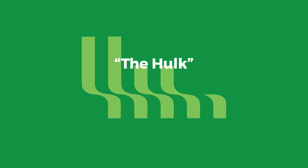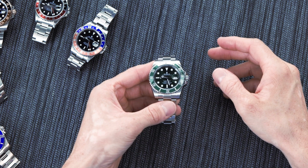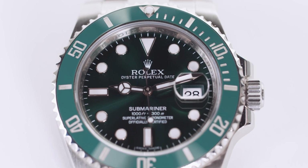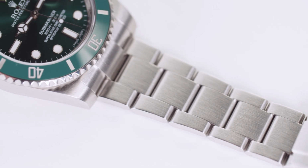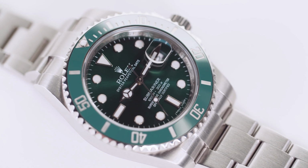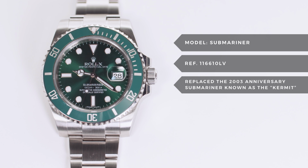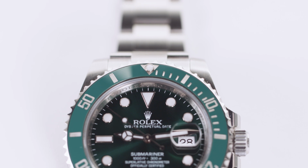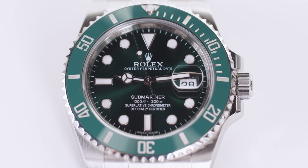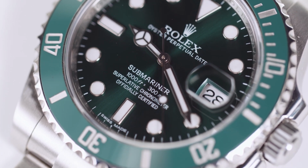Continuing with the superhero theme, we have the Hulk. In 2003, Rolex introduced the 50th anniversary Submariner, affectionately known as the Kermit because of its aluminum green bezel insert. Then, at Baselworld 2010, Rolex launched the updated Submariner in stainless steel, and beside the traditional black Submariner, there was a variation quickly nicknamed the Hulk. The Hulk features a Cerachrome green bezel and a green dial. The thicker case design and wider lugs of the updated model are reminiscent to the Hulk's larger-than-life persona. And interestingly, the Hulk is the first variation of the Submariner to feature both a dial and bezel in colors other than black and blue.